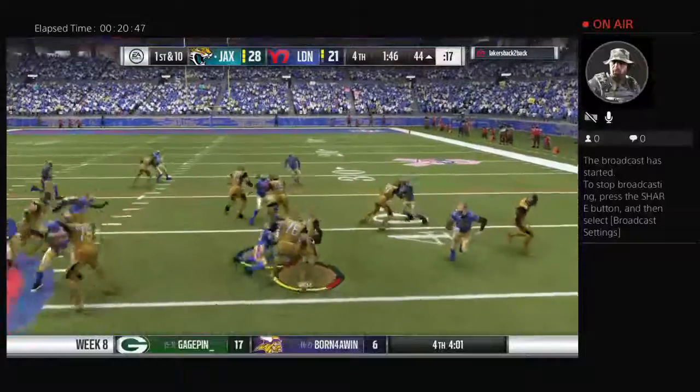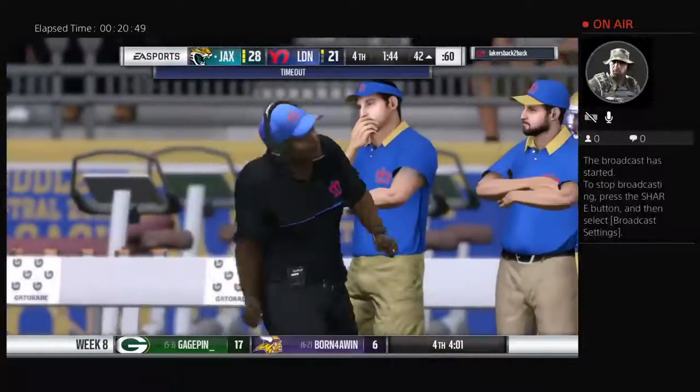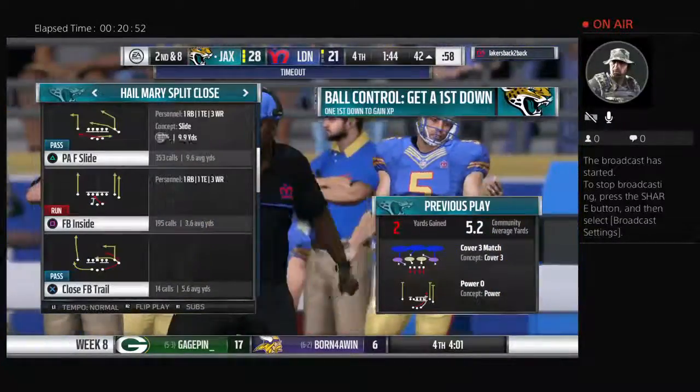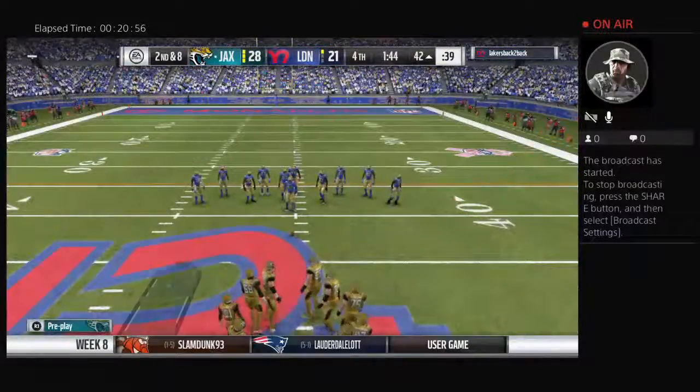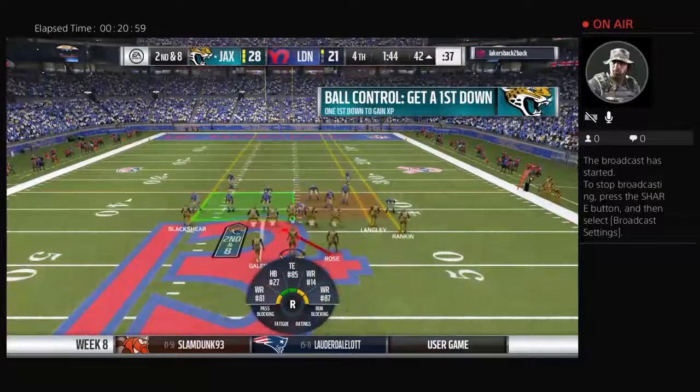They'll run it now out of the gun. And he'll be brought down at about the 42. And before this play happens, we're going to get a timeout here. That'll be their second, so one more chance to stop the clock here. And we'll be back.